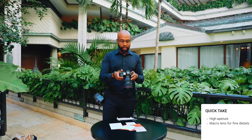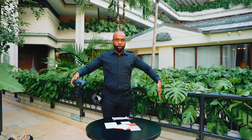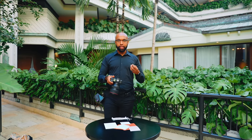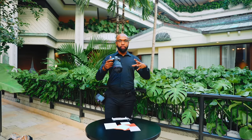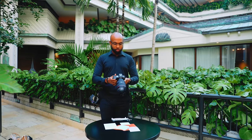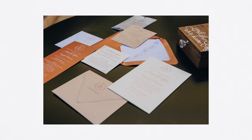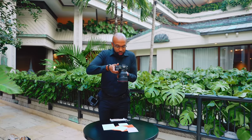If I bring it down to like, let's say 2.0, it might be a little tough to try to get an entire flat lay because it's more background blur and I'm only focusing on a more narrow subject. So I have my 28 to 70 here and I'm gonna just do some straight above shots. Nothing too crazy to start off.